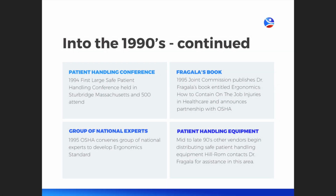Well, as a result of this movement, we actually developed one of the first, actually the first, safe patient handling conference. It was held in Sturbridge, Massachusetts. I believe it was in 1995, where we had 500 people come together to talk about safe patient handling. From there, other people began to become interested. OSHA continued their efforts. There were a lot of hearings going on in Washington where we were trying to prove that ergonomic interventions could be effective in reducing the risk of musculoskeletal disorders. And through searches in the literature, we were able to establish the necessary evidence that this was the case.